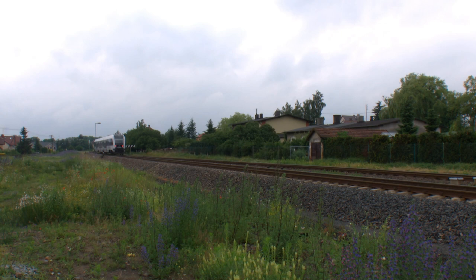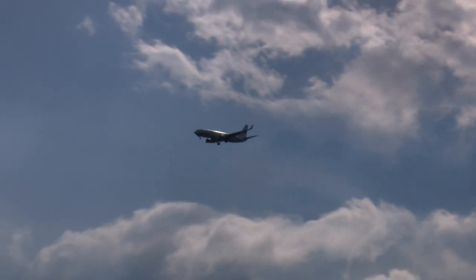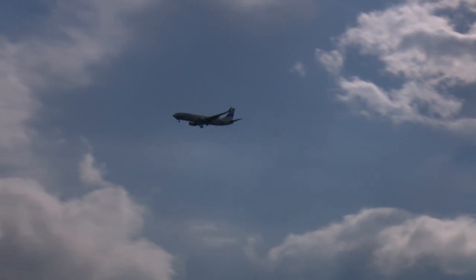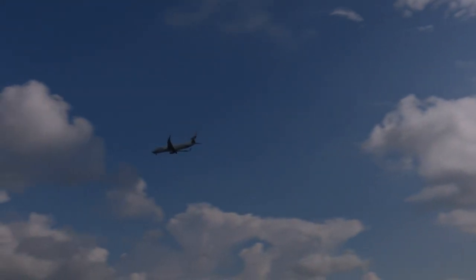Gdansk Airport sees a good number of flights, and a new line linking it with the coastal ports of Gdansk and Gdynia was opened in 2015, bringing a much-needed boost to local rail services.